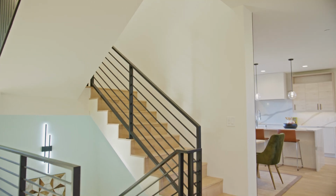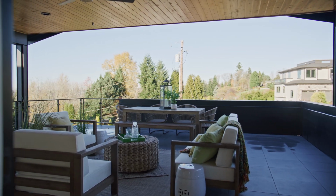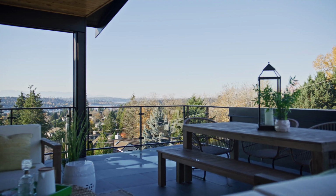Upstairs you ascend and you're again immediately greeted by the doors that take you out onto this incredible outdoor living area, a covered rooftop deck area with plenty of room for entertaining, dining, enjoying reading a book, and taking in the amazing views.